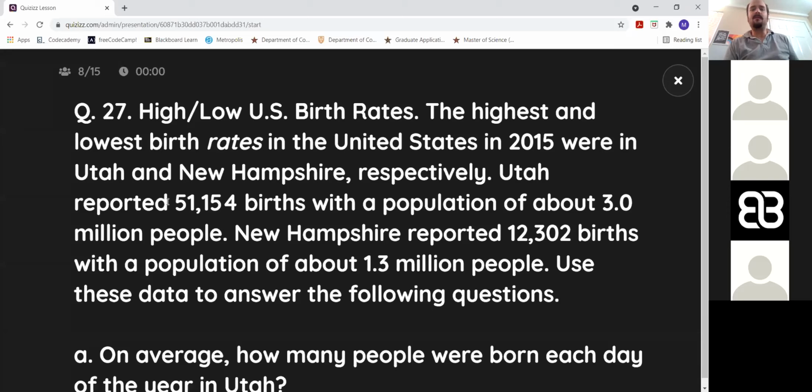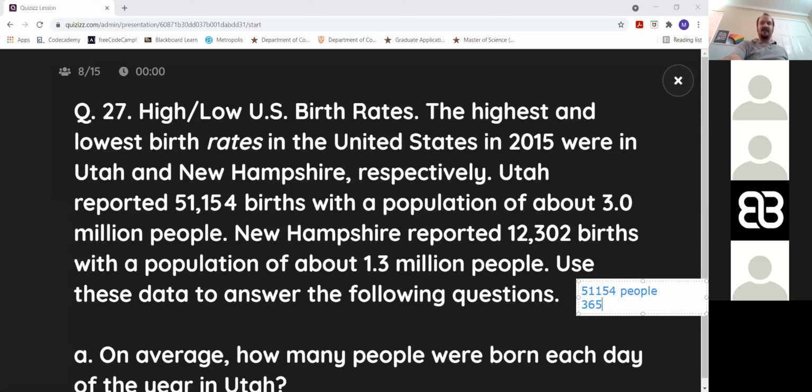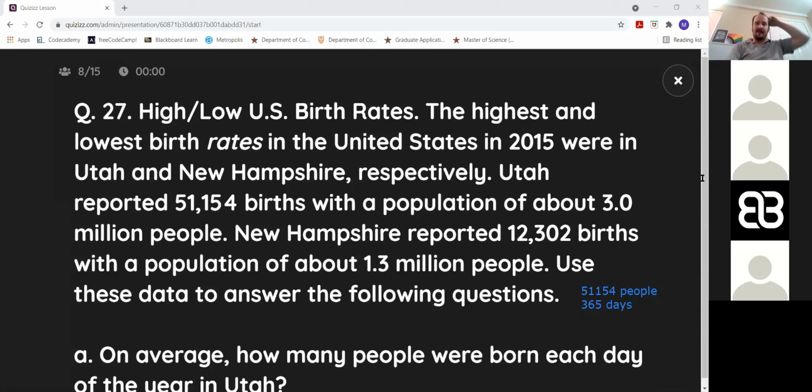Oh wait, shoot. No, we're doing it born each day. I don't need the hours. Why am I dividing by hours? It's just 51,154 divided by 365 to get to days. I'm doing way too much work. So we are doing 51,154, and I want to convert years to days. For every 365 days I'm getting this many people, and so I'm dividing these things. I should be getting 140.15 somewhere in there, and this will give me how many people are born each day. Is that making sense? What I was saying before is garbage. This is what we're doing. That should get you the 140 that I was talking about.